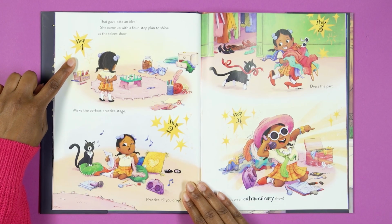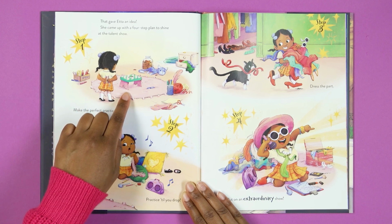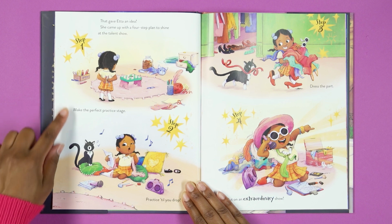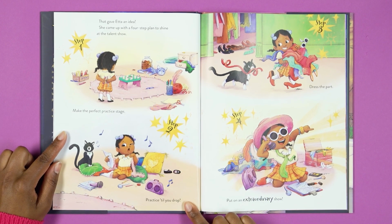A plan is always a good idea. Have you ever made a plan before? Let's see how Etta does it. Step 1. Make the perfect practice stage. Etta's got her stool and some scissors and markers and yarn and glitter. She's very prepared. Step 2. Practice till you drop.